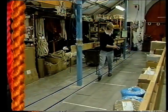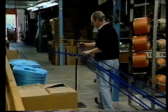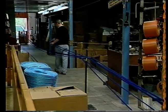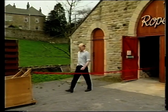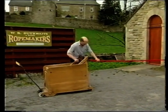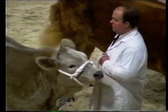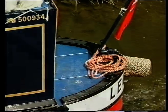Much longer and larger ropes are also made by this traditional method. Ropes as long as 25 meters can be produced on the indoor rope walk. But for longer ropes, the process can be extended outdoors, just as in the past. This traditionally made rope still has many agricultural uses, is favored for church bell ropes, and has many leisure applications.